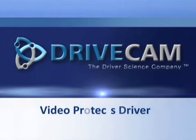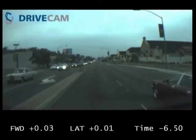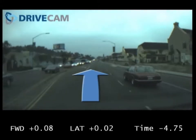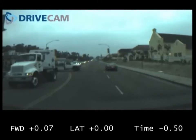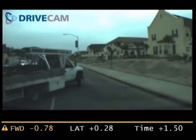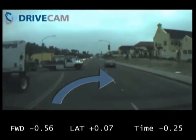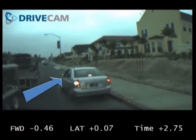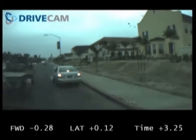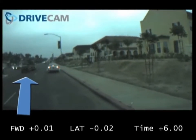Here's one last video to show the important role video can play in protecting drivers against false claims. Notice the DriveCam vehicle has excellent space ahead and appears to be traveling at a reasonable speed. Suddenly, a white service truck charges across from behind the oncoming beverage truck. The DriveCam vehicle is forced to swerve to the right to avoid the service truck, but unfortunately hits a sedan in the next lane. Meanwhile, the service truck, the cause of the incident, drives off unscathed.